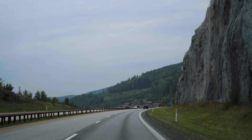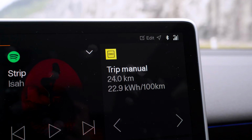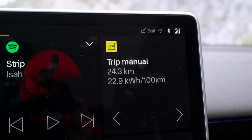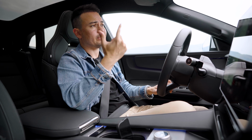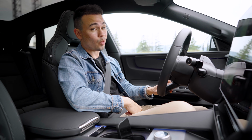So yeah, so far after about 20 minutes on the road, the consumption is 23.0 kilowatt hours per 100 kilometers, but we do have a headwind of about 2 meters per second in the northward direction. So yeah, I think that is going to drop down a little bit at least once we get to our turnaround point, and then hopefully once we get back to where we started, it's going to be even lower.